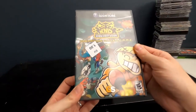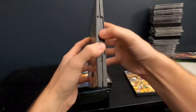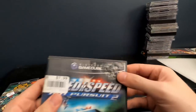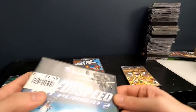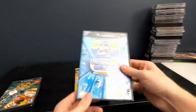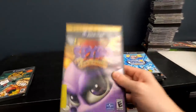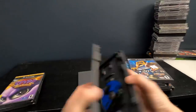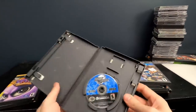The Kids Next Door, Codename: Kids Next Door. I don't really know. I would guess probably not a ton of value with that. Probably a few bucks value with this one. Again, a dog just got a hold of this thing and would not let go. Midway Arcade Treasures 2. Oh, okay.